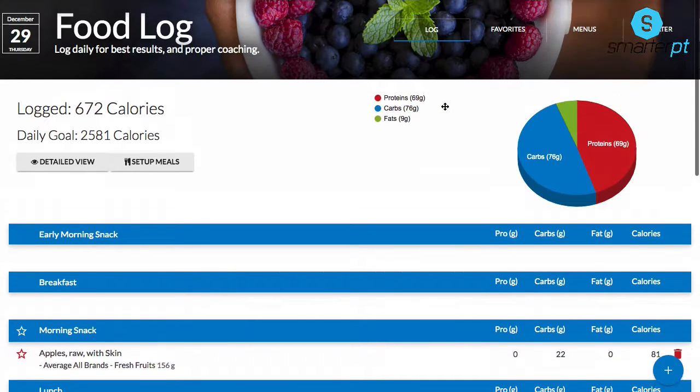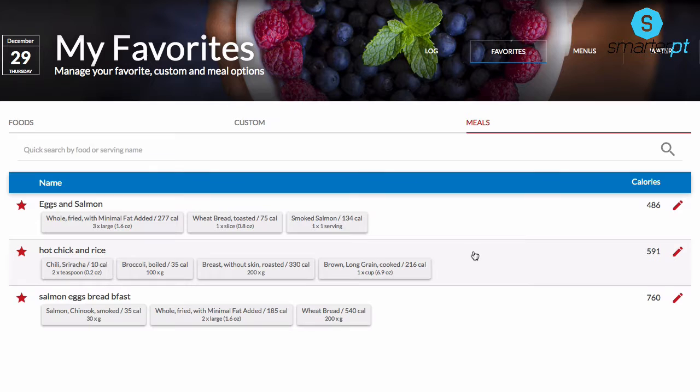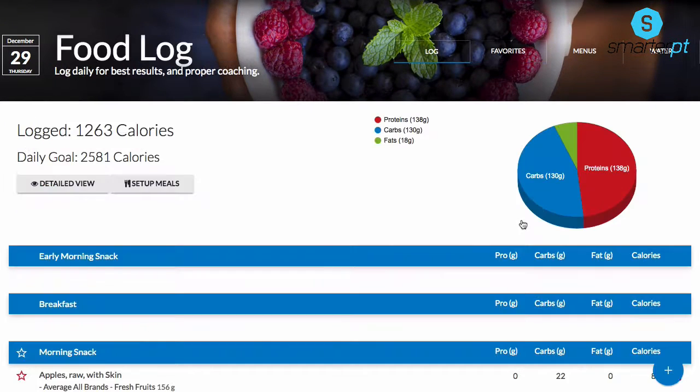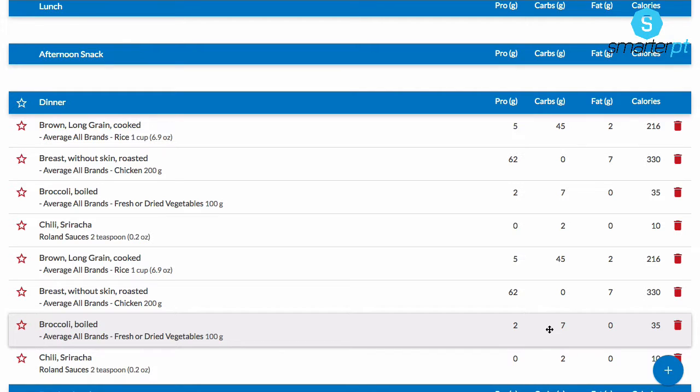So if we come back up to our favorites menu over here, come onto the meals, we can actually see the hot chicken rice over here, and we can choose to edit it or just use it as is. So let's go in there. Here's our food log. And let's just say that we had it again for dinner and press okay. Now if we come back to our log, we can see that, yeah, the meal's doubled up, but you can obviously see that it's right there, okay?